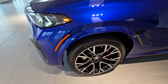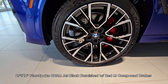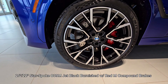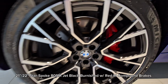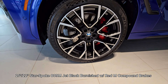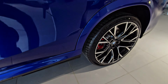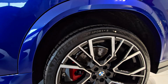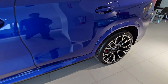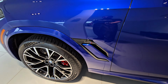Now when we come to the side, you'll see that we have the 21-inch front, 22-inch rear, star spoke, 809M wheels in jet black burnish with the massive red M compound brake back there. So that's the 21-inch. This is the 22-inch. So even more concave and a bit wider. But the design looks amazing. I love it with the red M compound brake back there.